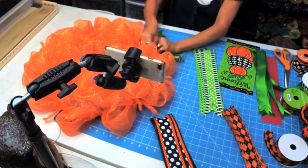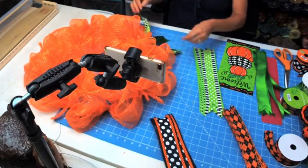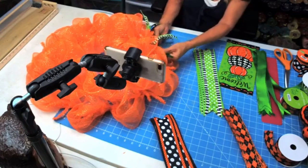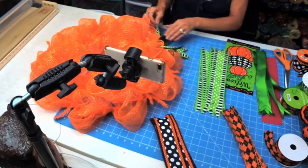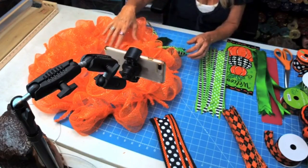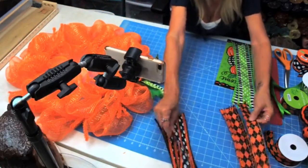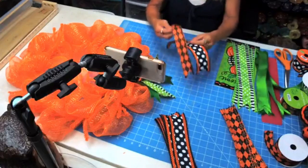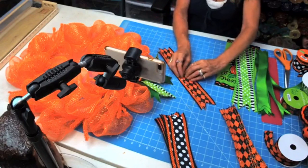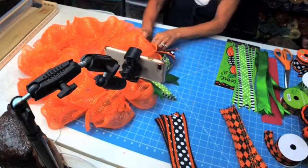Now, I'm not adding ruffles or anything to this because it's really just a base for my bows. I've done the ruffle and rolls in a wreath like this, and it was 16 inches deep. So I just do the base, and then I'll randomly add ruffles after. And then I'm going to put these two ribbons together, and I'm going to put these in every other tie. So we're just going to be alternating them, and they're all cut at 14 inches long.